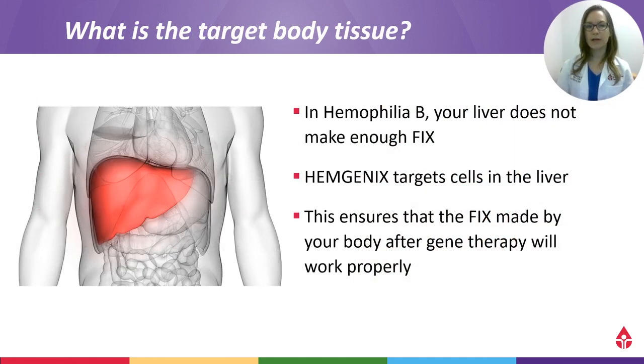So what is the target body tissue for this gene therapy? Well, in hemophilia B, as you may know, your liver does not make enough factor, in this case factor IX. So HEMGENIX targets cells in the liver, which will help ensure that the factor IX made by your body after the gene therapy treatment will work properly.